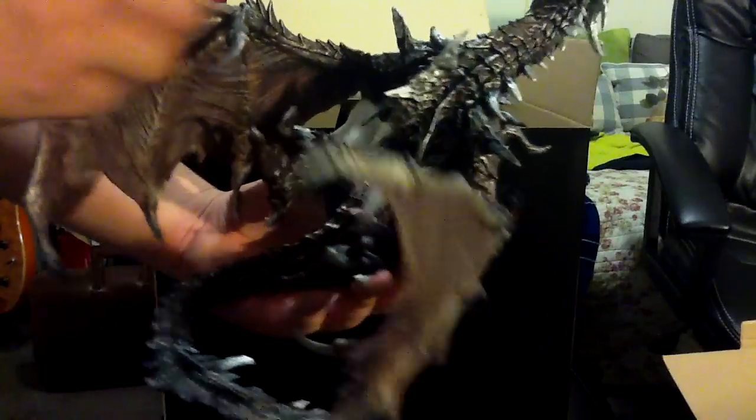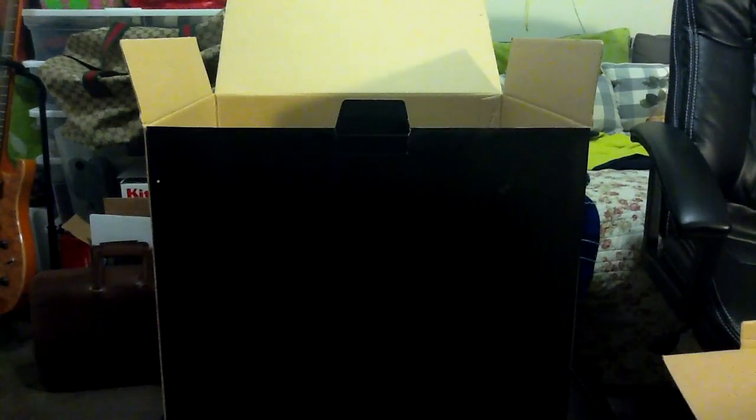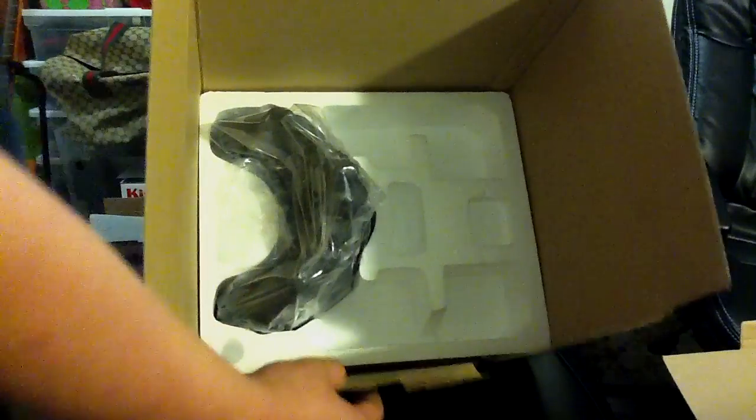This thing is bigger than I thought it would have been. But it's really nice. The dragon is really well built. It feels nice. Even the wings are pretty solid. You could kind of move them a little. Don't do that, but everything's really solidly built. Okay, so let's put that aside. Let's put him on its little rock podium thing. Alright, so as you can see, there's the rock podium.